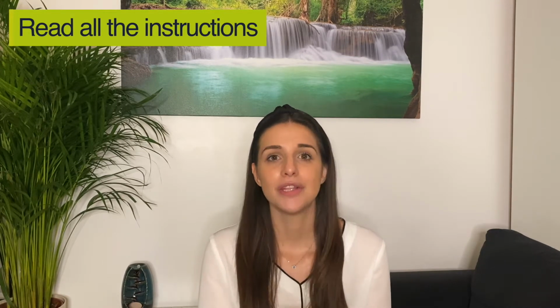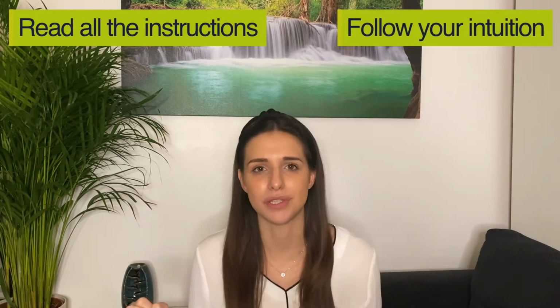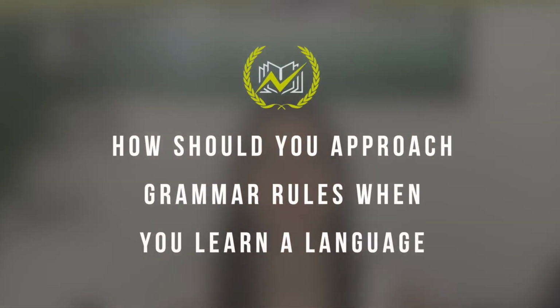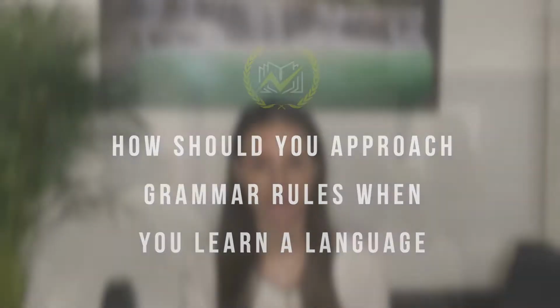Imagine you just bought a new bookcase. What kind of person are you? Do you read all the instructions or your user manual? Or do you go with the flow and follow your intuition in order to build it? Because this could say a lot about how you should approach grammar rules when you learn a language.